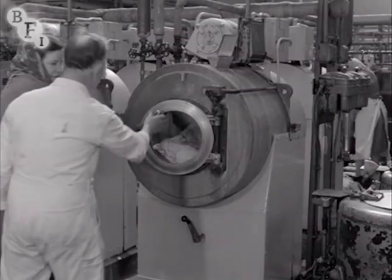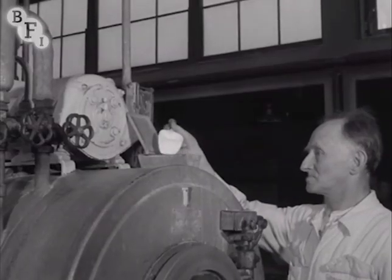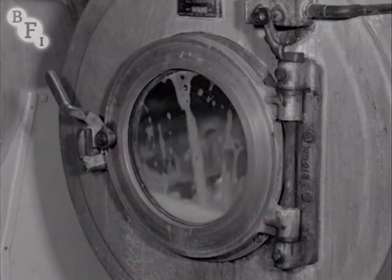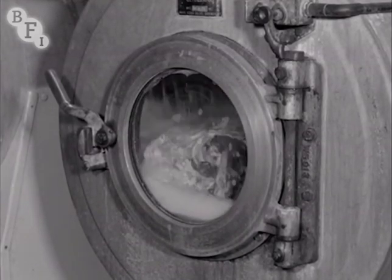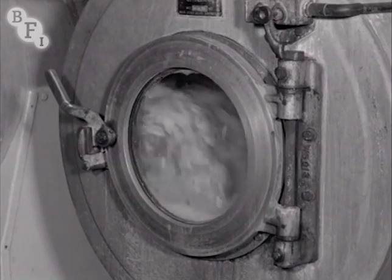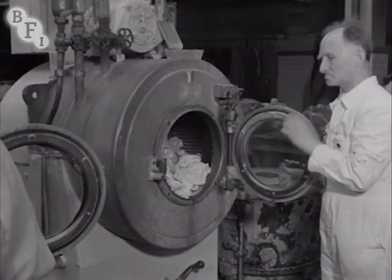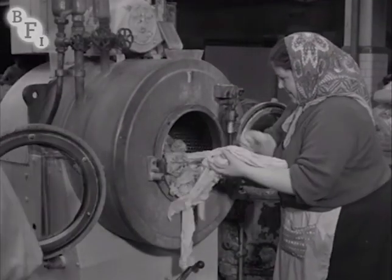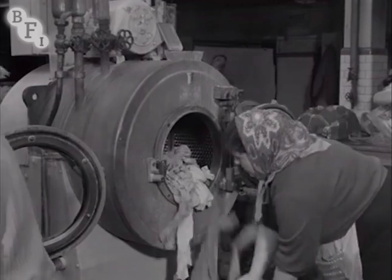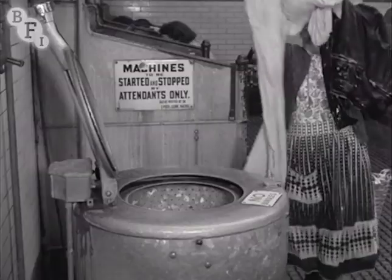When the machine has been loaded, an attendant starts it for them and pours in the detergent. Each wash has to be boiled for 20 minutes because the main purpose of this type of wash is to ensure a high standard of hygiene. At the end of the wash, the attendant switches the machine off. Meanwhile, the women have probably been washing other garments in the hand stalls, and now it's time to transfer everything to the hydro extractors, which are rather like giant spin dryers.